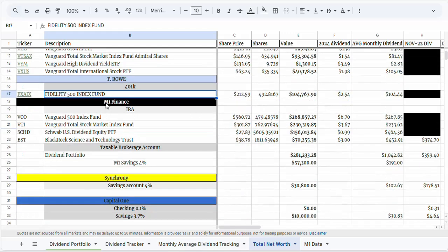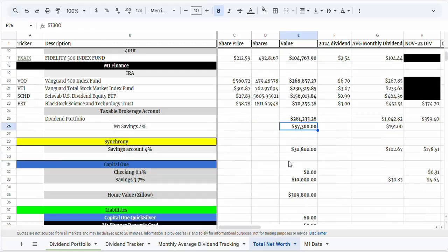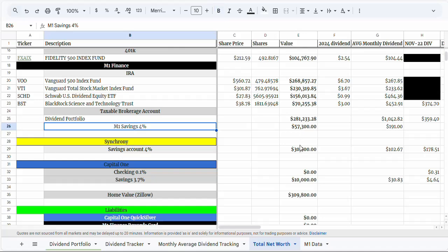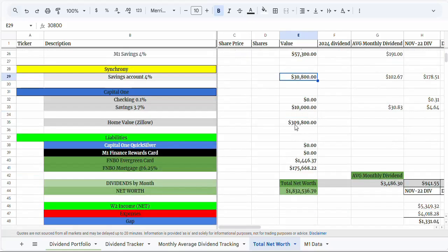And at M1, I have an IRA, and the current value is $725,000. This is my employment pretty much from 1996 to the year 2019. This is 401k transferred over to an IRA. And then here is that dividend portfolio over at M1. Then over at M1, I have a 1-year emergency fund, and that's getting me 4% interest. And then over at Synchrony, I have another emergency fund. This is approximately 6 months of emergency.